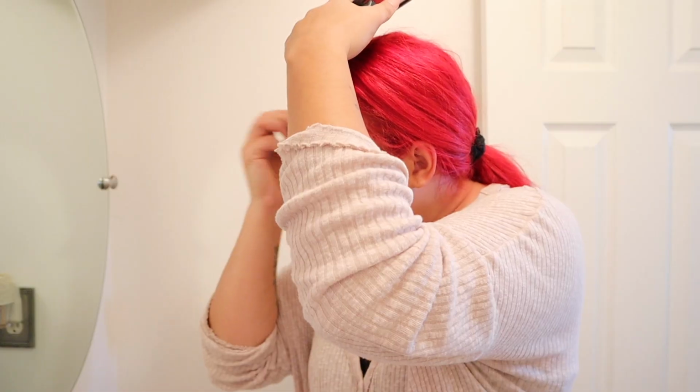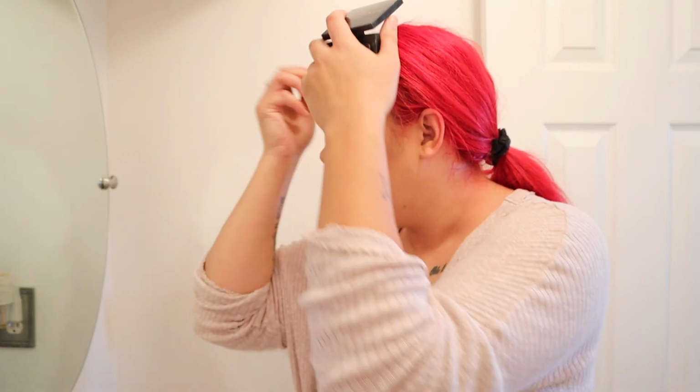All right, now I'm using this little contour brush from Morphe and the Anastasia contour powder. And I'm just gonna go in under my cheekbones and kind of halfway down, kind of contour. I like kind of a pronounced contour. Not everybody does, but I do. I feel like it adds some shape to my face because I have kind of a fuller jaw. And then I take some and bring it up here, sharpen around my temples, and I do the sides of my nose and the underside just to make that look a little bit smaller.